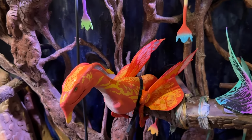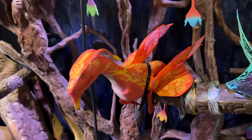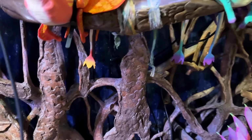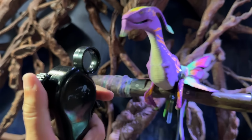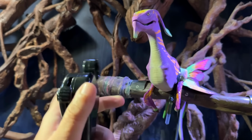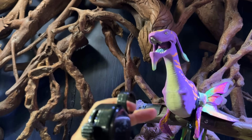You know what? I always love showing these off. This is an orange banshee. Yes, I'm using O for orange. Orange banshee. It's actually kind of a puppet that sits on your shoulder. His wings flap. I'll show you. His wings flap. You can turn his head and you can talk. Hey guys, I'm cool. How are you?